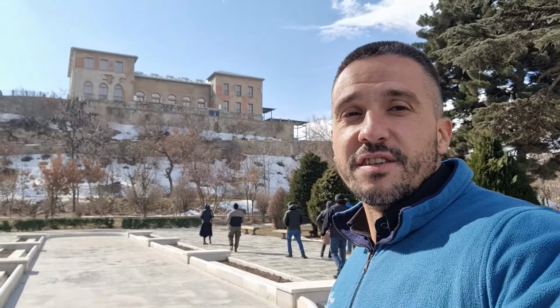And the last destination of the day, guys, Babur Gardens. People are tired, people are exhausted, but let me show you this. Look how much snow we have here. Accumulated. It snowed quite a bit. This is the main entrance to the Babur Gardens.